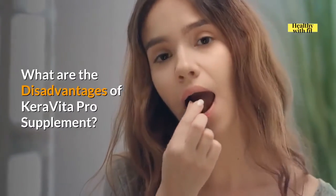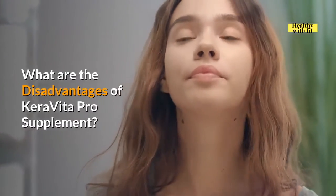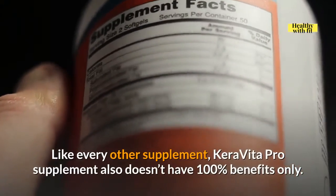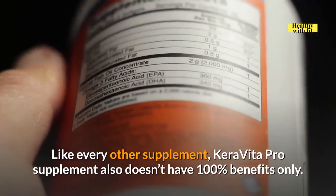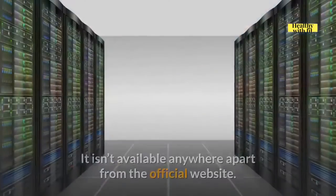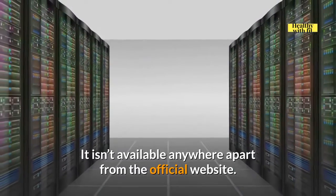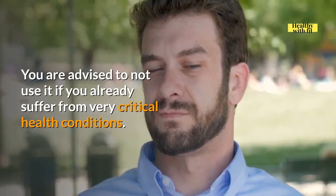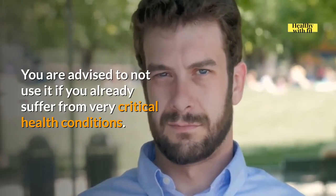What are the disadvantages of Keravita Pro Supplement? Like every other supplement, Keravita Pro Supplement also doesn't have 100% benefits only. There are some downsides to this product. It isn't available anywhere apart from the official website. You are advised to not use it if you already suffer from very critical health conditions.